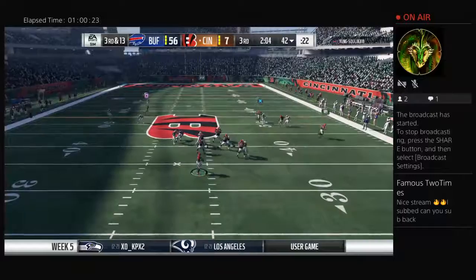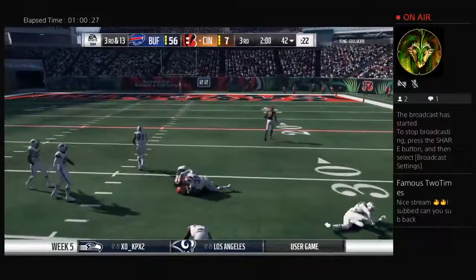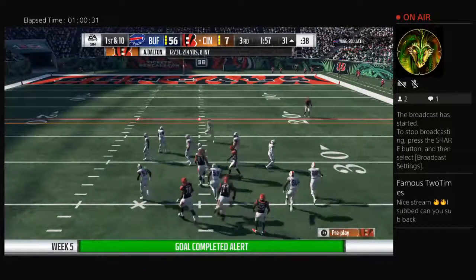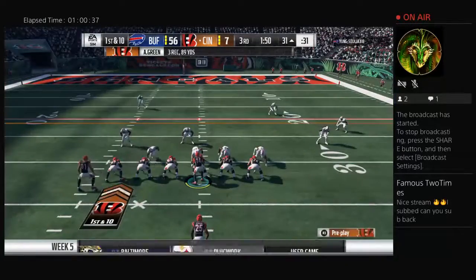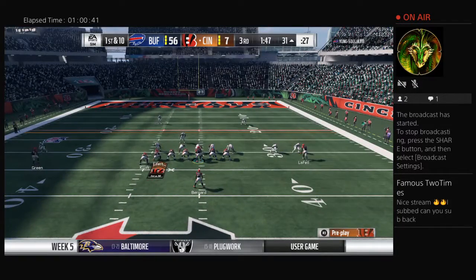Fakes the give to Bernard. Dalton. He's got his man here. It's Green. And he takes this one down all the way near the 30. They give him 27 yards on the 3rd down conversion. He's such a good route runner. Shows it there on 3rd down. Very proficient and a good pass.